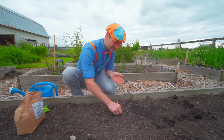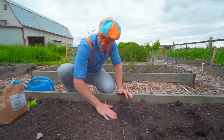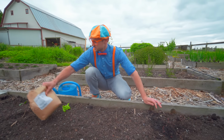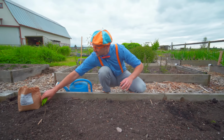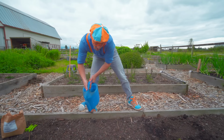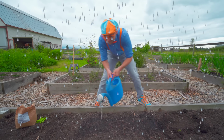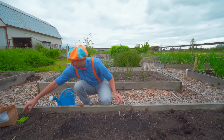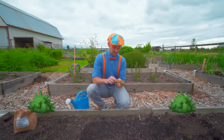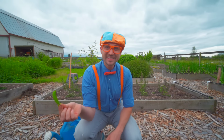Let's put the rest of these down inside the soil. There we go. Okay, so we have a bunch of them right in a line right here. So let's move the rest of that and those, and let's take the water and let's give them some water. Wow. All right. Then in a while, these are gonna grow into really big plants. And then they'll grow these on them. And then you can eat them like this.